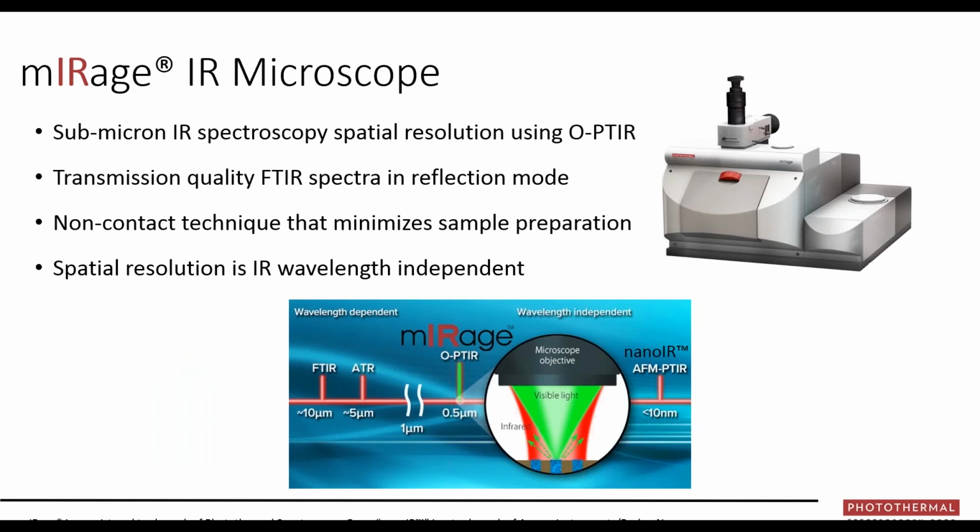So to overcome this, we developed this instrument called the Mirage IR microscope, and it can achieve sub-micron spatial resolution using this O-PTIR technique that I'll describe in a little bit. And here are just a few of the big advantages. First of all, and I'll show you examples of each of these, the Mirage microscope can achieve spectra that are the same quality as FTIR spectra in transmission, but in reflection mode. So it doesn't require the thin sectioning that conventional FTIR does. It's also a completely non-contact technique, so there's no ATR crystal that you have to push into the sample.